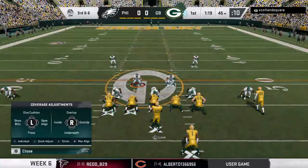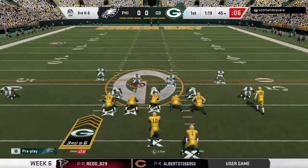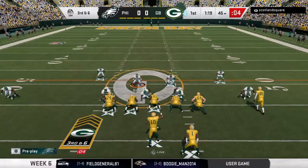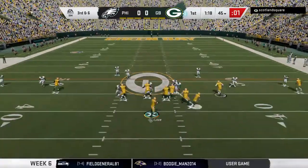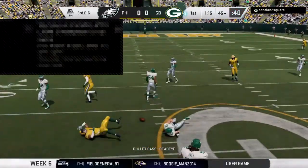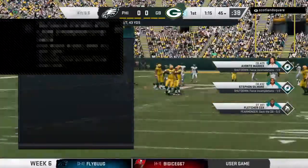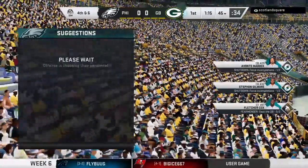So after the second down incompletion, they'll come up now against a 3rd and 6. Let's go, Mike 50. We've got to get the ball, D. Get the ball right here. Let's go. They just do get the play off as he'll look to throw, and he will not be able to hang on through the contact. It's incomplete. The coverage strong, and now it's 4th down.